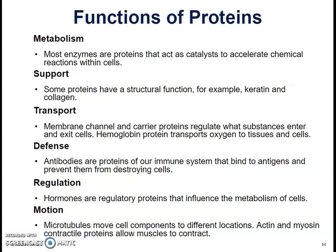Microtubules, which are an important part of our cell's skeleton, are made up of a type of protein. Muscles are made of 2 different specific proteins, actin and myosin, and they contract and allow our muscles to contract.